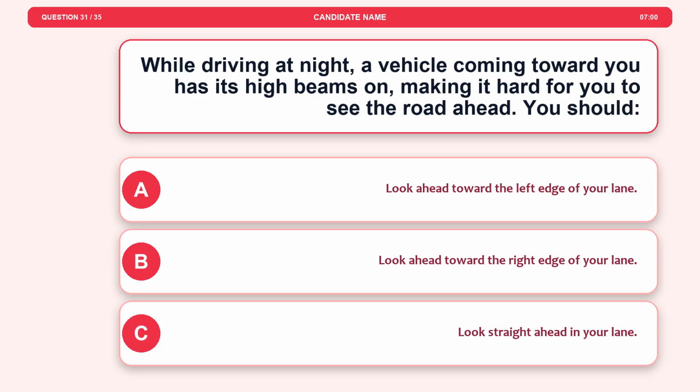Question 31. While driving at night, a vehicle coming toward you has its high beams on, making it hard for you to see the road ahead. You should, option A, look ahead toward the left edge of your lane. Option B, look ahead toward the right edge of your lane. Option C, look straight ahead in your lane.